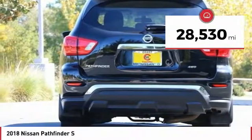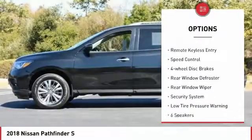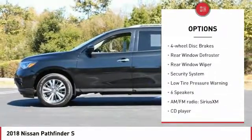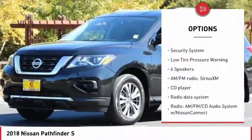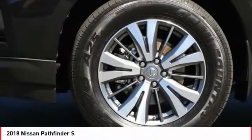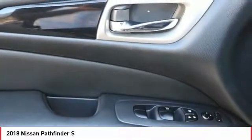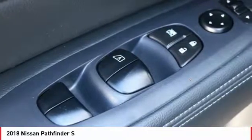Here are some of this vehicle's great options: electronic stability control, brake assist, traction control, remote keyless entry, speed control, 4-wheel disc brakes, rear window defroster, rear window wiper, security system, low tire pressure warning. Wouldn't you look great in this vehicle? Stop in today and see for yourself.